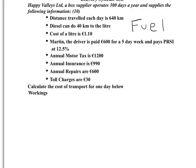Now, next, we are told that Martin, the driver, is paid €600 for a 5-day week and pays PRSI at 12.5%. That is going to make up the cost of wages.